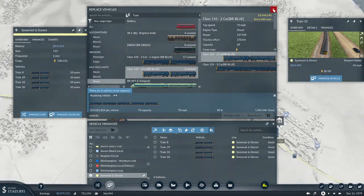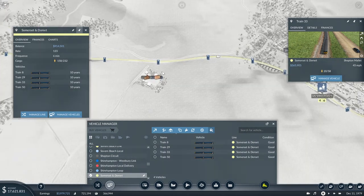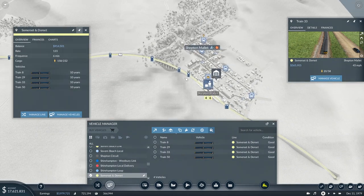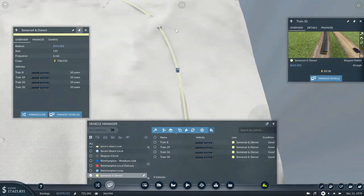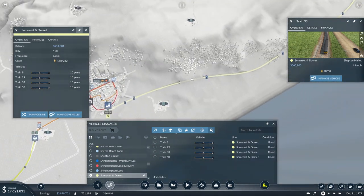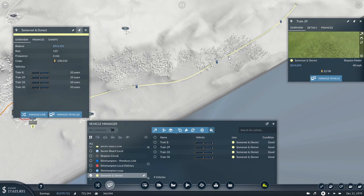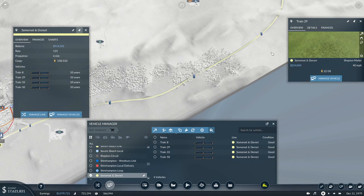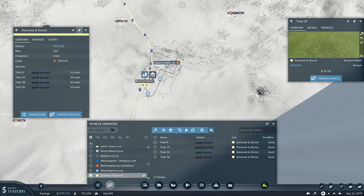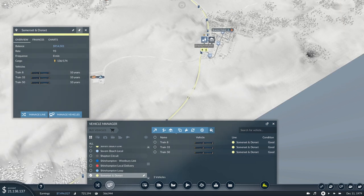Where are you? We'll get rid of you for the moment. You're going to Shepton Mallet from Midsummer. I think we could sell you. Is there one out here as well? On the Wells side? There should be. Ah, there you are. Yeah, if I sell you, let's sell you. That's what we will do. We'll sell you.